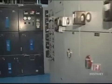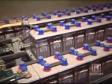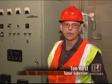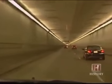Each tunnel has its own electrical system drawing from the power grid. Each also has a set of backup generators and banks of batteries in case of a power failure. This is the local control board for the emergency generator. It runs on natural gas. It'll provide our power to tunnel lighting, minimal lighting, building lighting, and minimal ventilation. As an additional fail-safe, if one tunnel had to be closed, the second could be converted to handle two-way traffic.